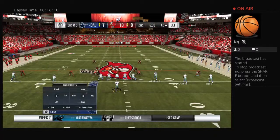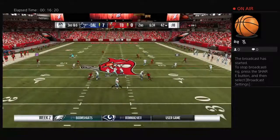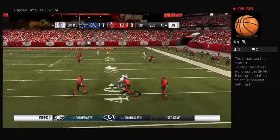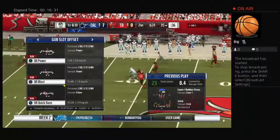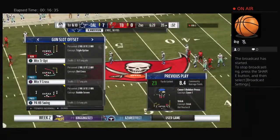Here we go now. 3-19. They'll look to throw. Found his target. It's Anderson. And he's going to get this down to the 35-yard line. And they're able to convert on 3rd with a solid gain of 23.